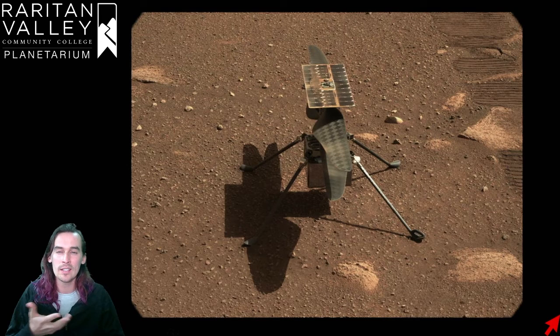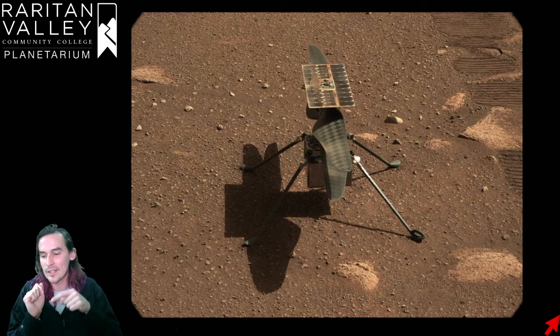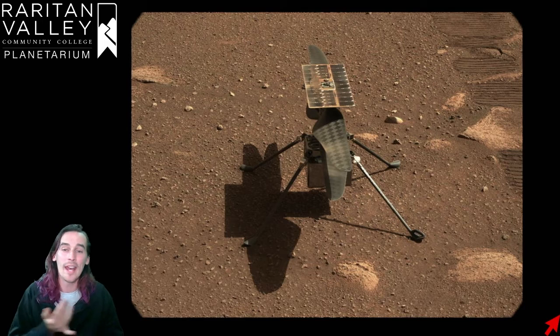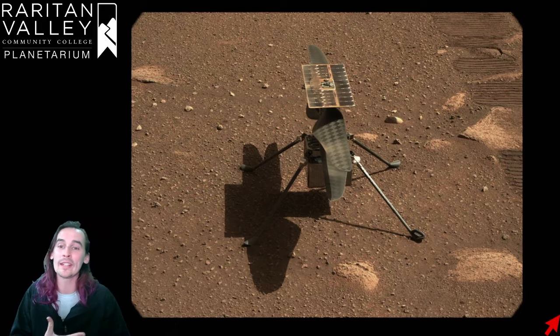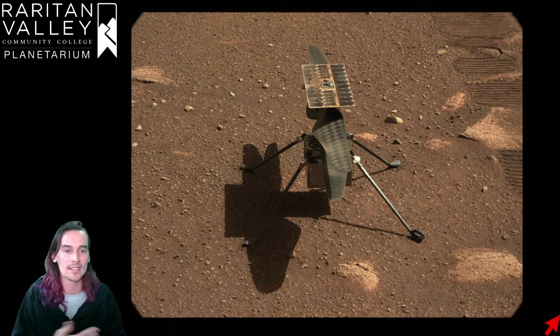The Ingenuity mission is set for 30 days. I think they're planning to have about 5 test flights. And all of these flights are only going to be about 90 seconds long. So basically it's just going to be hopping about 10 to 16 feet in the air and then coming back down. And it's really, again, just to test that technology to see if we are able to have a full robotic helicopter explore parts where the rover can't get to and get those close-up pictures that the rover can't get in steep terrain and such. So it'll be really cool to see how that works.